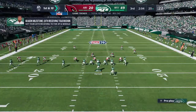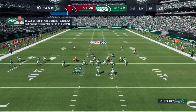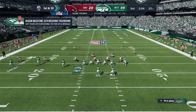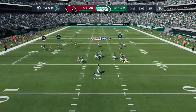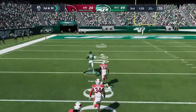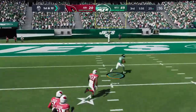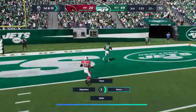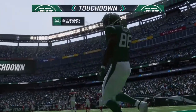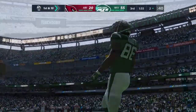So the football will be at the 25-yard line as this offense gets set to take over. Here's Darnold. He'll let this go deep for Ruggs. Oh, this is taken in. It's complete. And he's going to take it in for a Jets touchdown. Henry Ruggs with a touchdown.